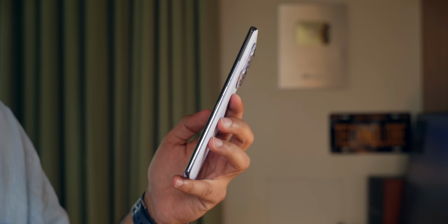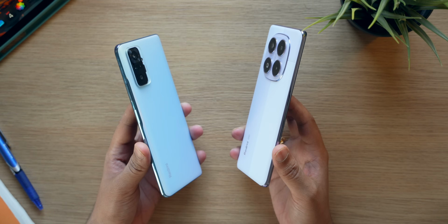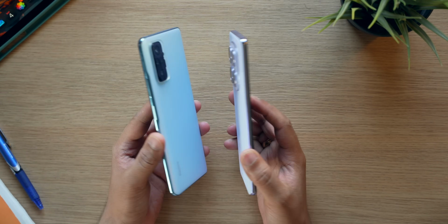I want to start by talking about design, build quality and in-hand feel. Redmi Note 14 Pro feels more polished as compared to Redmi Note 10 Pro. Note 10 Pro is a good phone, but it feels a bit outdated and not premium as such. But Redmi Note 14 Pro definitely feels premium in the hand.